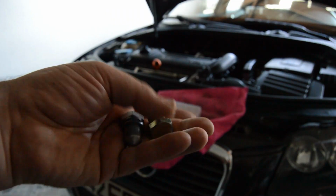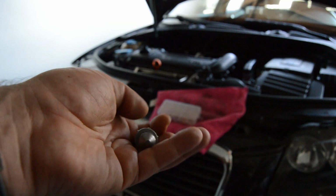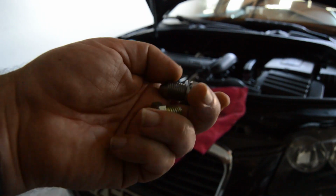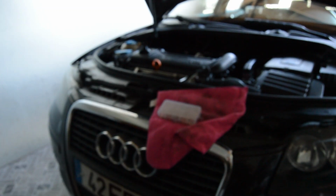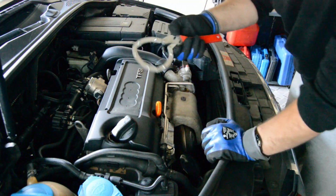So guys, I couldn't find any washer that fits on this screw, so I went to a local shop to buy a new one with a washer. Guys, it costs €2. So I will just install this and remove the oil filter to install the new one. Let's go, guys. So guys, I will try to remove the oil filter with this key. Let's see if this works or not.